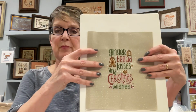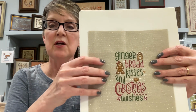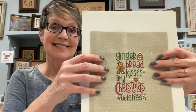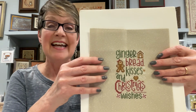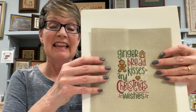Christmas Wishes from Primrose Cottage. And I was thinking of leaving off the French knot eyes and buttons because, you know, sometimes when you're tired late at night, you go, maybe I'll just skip those. But I actually added them today and they look pretty good.